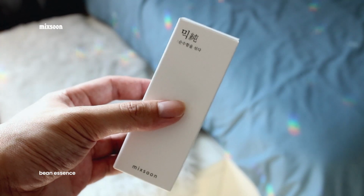So the last product, I'm super excited for because when I saw them, I fell in love with the packaging. Like, I'm sorry, Pyeonggangyul, I love Pyeonggangyul's packaging. It just has a very strong brand identity. This brand, I feel like, stole my heart, and it is the Mixsoon Bean Essence. Beans! Kong Essence by Mixsoon.